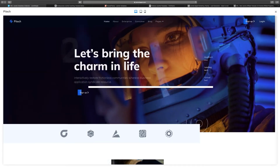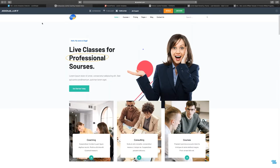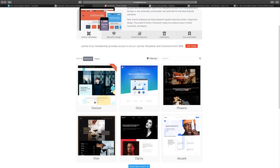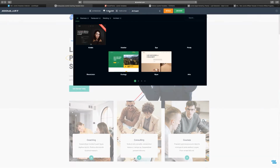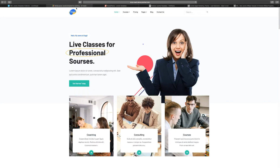All of these companies here offer what's called a framework that they build their templates around. All of them have a specific framework that they build their templates with. Now that's important for you to know. Okay, that's very important for you to know.